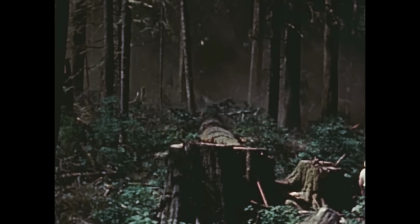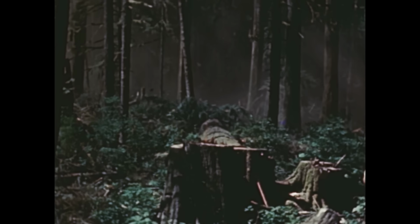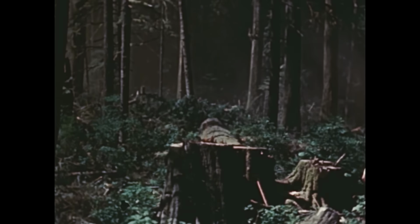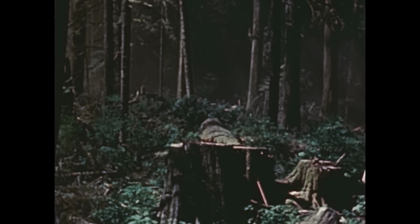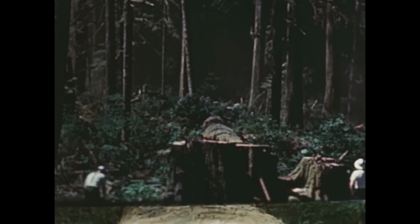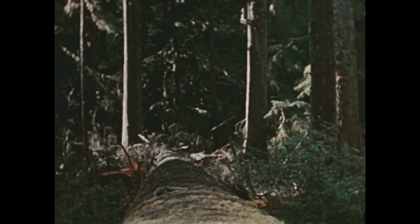There's the top of that tree which was leaning into the path of the falling tree. Sometimes these tops whip back toward the fallers. The getaway paths and hard hats protect against overhead hazards. A good job all around.